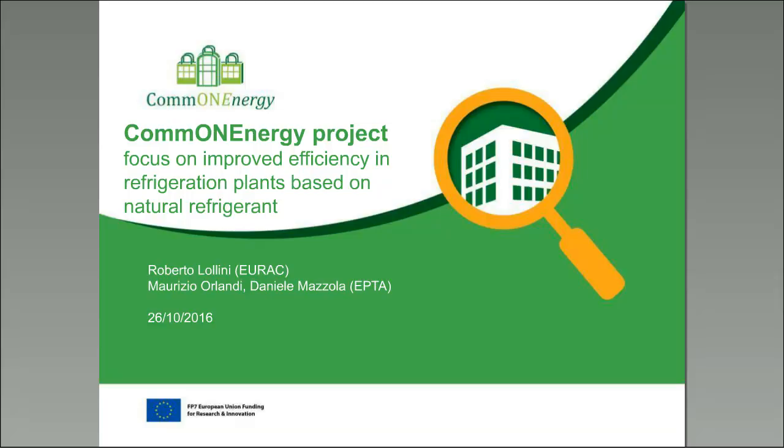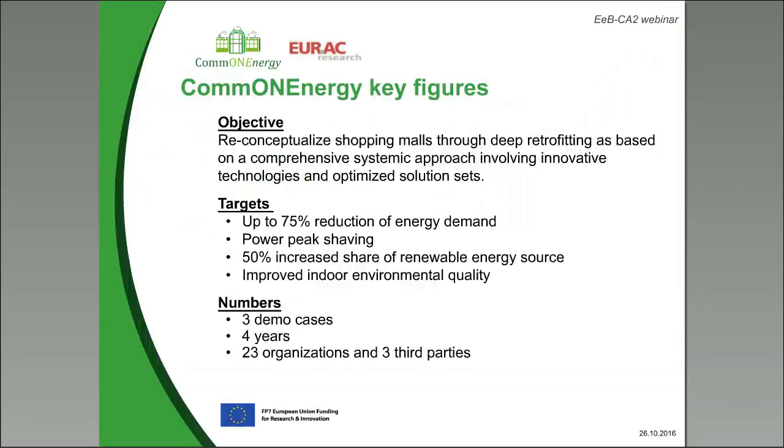CommOnEnergy is a 4-year FP7 project started in September 2013, and the main aim of the project is to define technologies, methodologies and tools to support deep retrofitting of shopping centers. Shopping centers are a very peculiar kind of building, with completely different end uses in terms of energy compared to other categories of buildings such as residential, or other kinds of commercial buildings such as offices or schools.